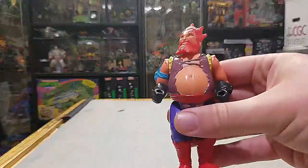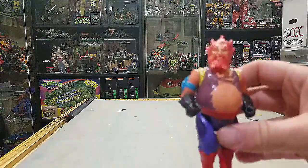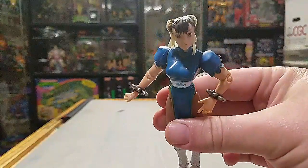Got a Pirate of Darkwater, and all of this stuff was 20% off, so like he was $1.99, but I got him for 20% off. Pirates of Darkwater, one of the good guys. Got a Chun-Li from Street Fighter. This is actually going to one of my buddies. He's a big Street Fighter fan.